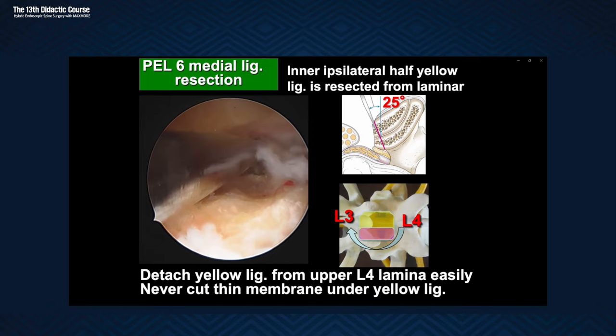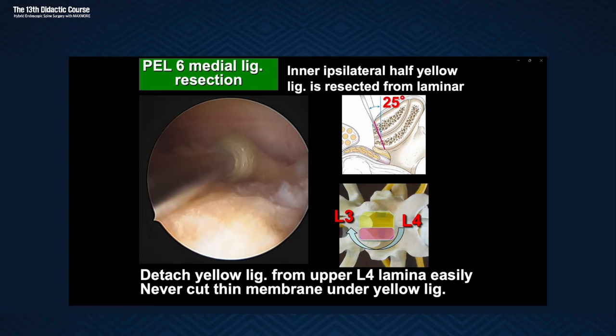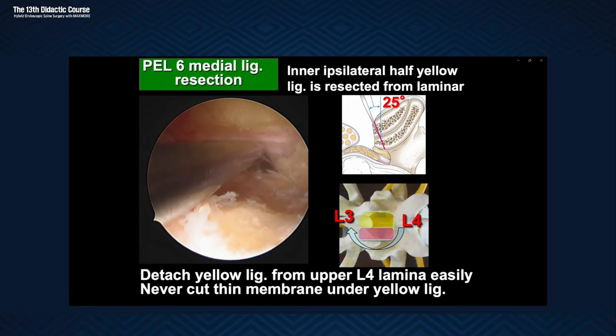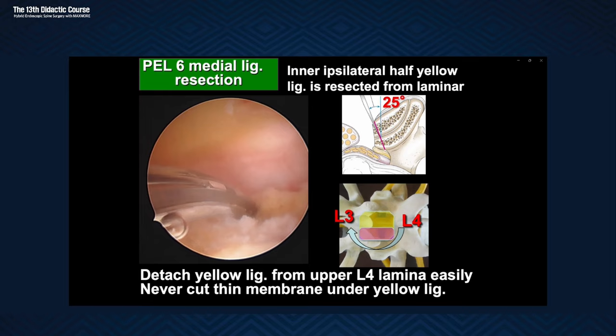Using flexion forceps, repeat the drilling, repeat curettage, and stop the last bleeding with the bipolar.